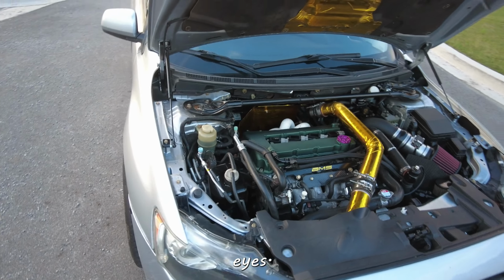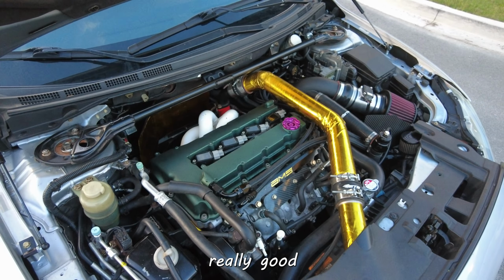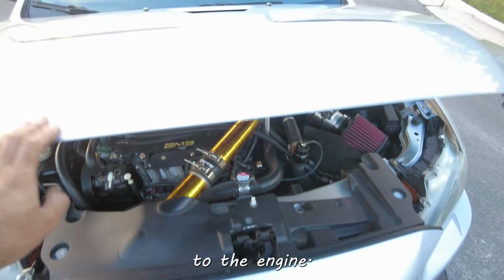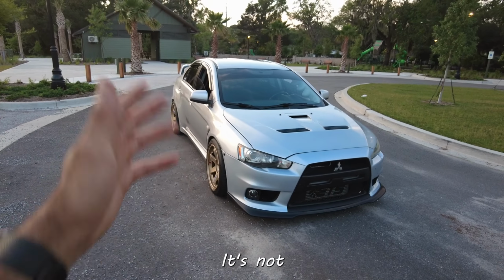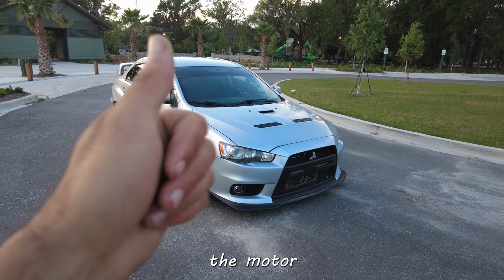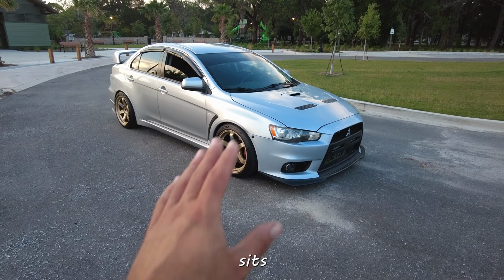It catches people's eye, especially the gold, the green, the purple. It's a good mix-up. It's a really good mix-up. But yeah, so that's basically what's done to the engine, and this is how the car sits. Like I said, it's not going to change. If it makes more power, it's probably going to be with a sleeved motor. I have the motor back at home. I might get that sleeved eventually. I don't have the money, but the way the car sits right now, perfect.